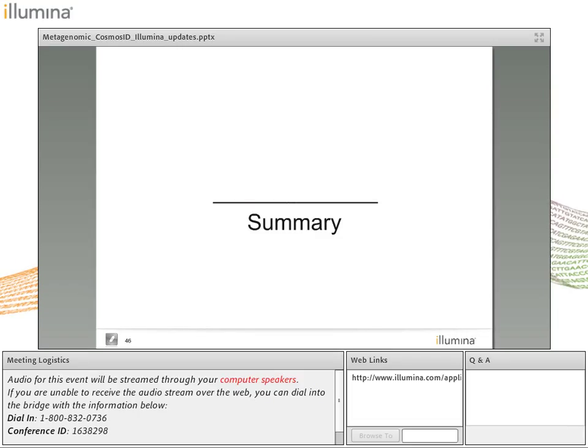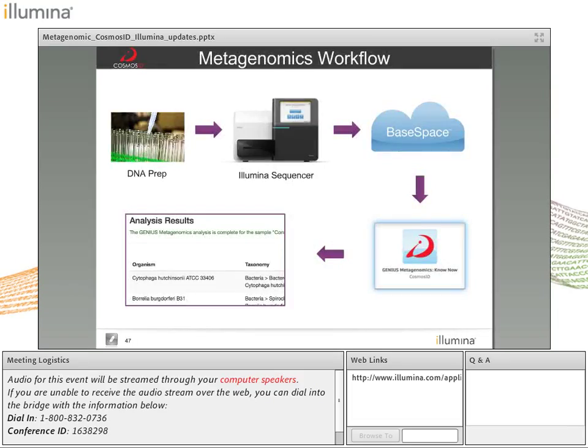So now I'll give you a summary of the workflow, which is to do the DNA prep and use the Illumina sequencer, and then to upload your data into BaseSpace, and then you can use our app to get the results of the analysis of your metagenomic sample. And as you saw, it's a pretty easy to use and very straightforward way to get your results.